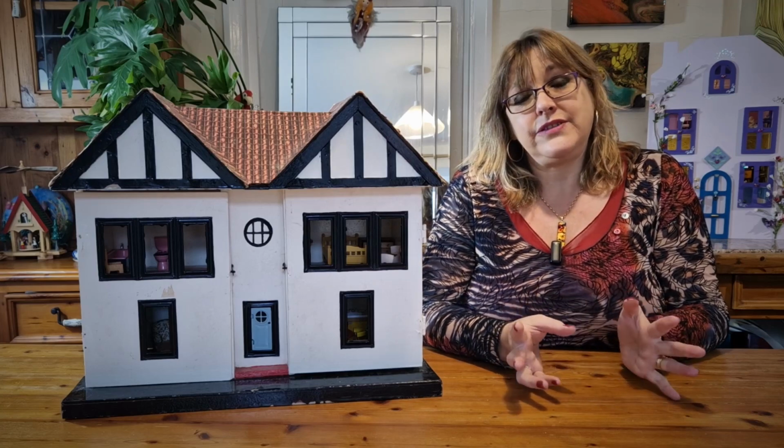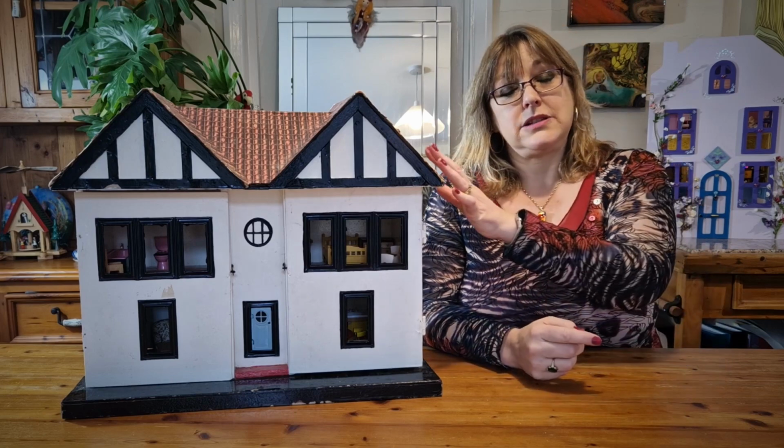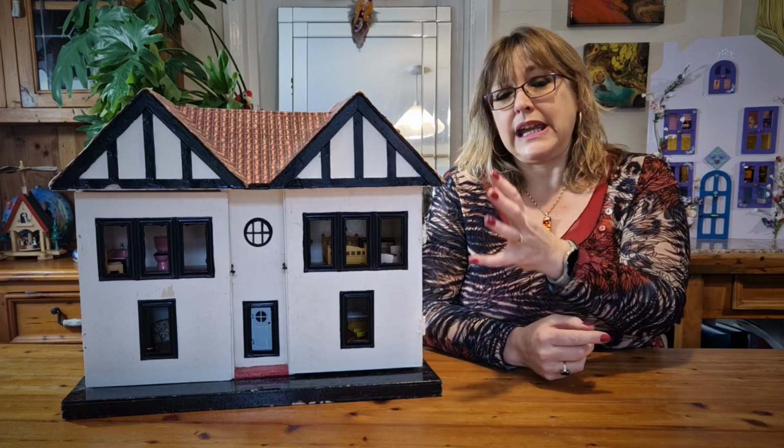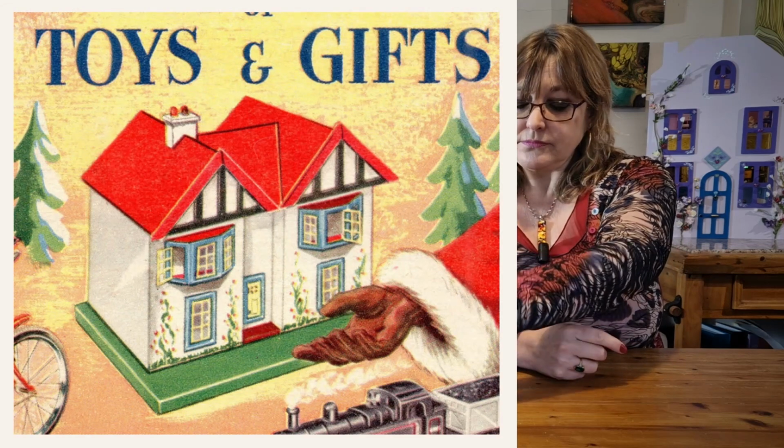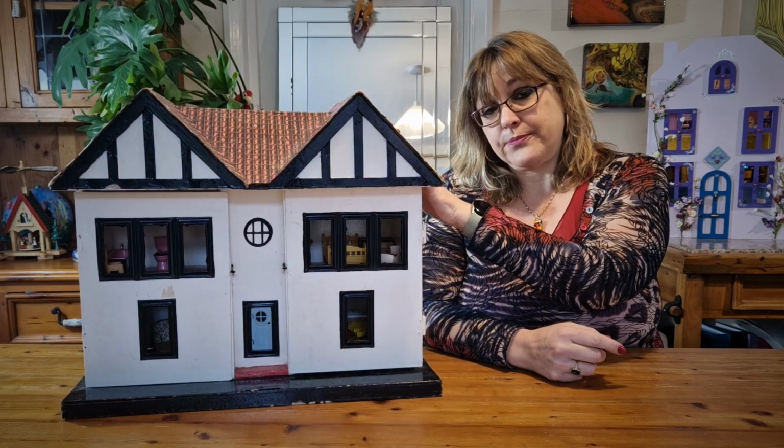And in the 1950s, there were adults within the prison. So you had grown men making these dolls' houses. So they were quite ornate designed. You had bay windows, you had flowers up the outside, and you actually had electrical lighting installed as well.